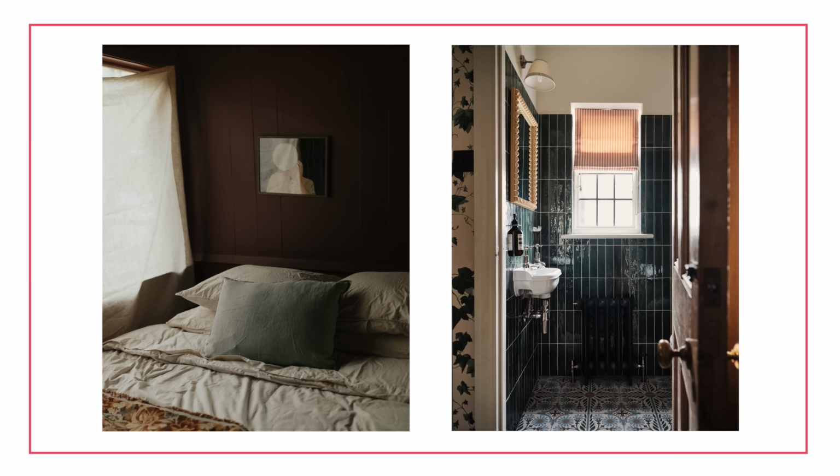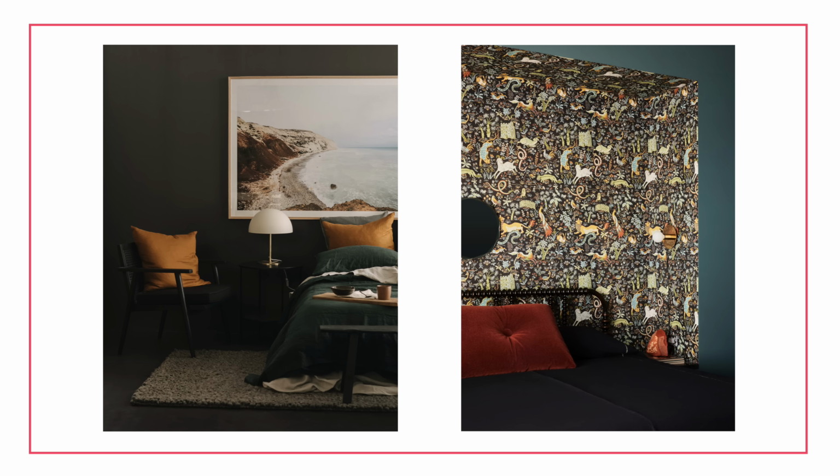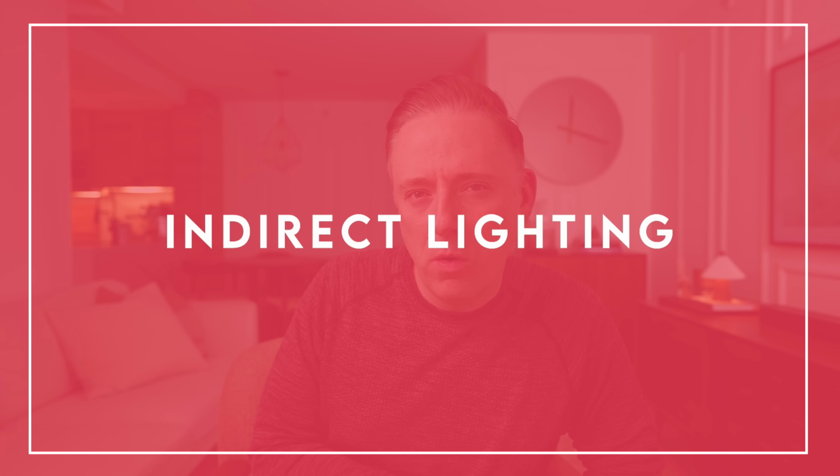And I think if you're trying to create that type of space, finding ways to draw the walls in and make a space feel really intimate can be really fun and can create a really interesting space as well. Okay, next up on my list is going to be indirect lighting. This I think is really important because I'm going to talk about lighting a couple of different ways, because lighting is so important to creating this amazing look.